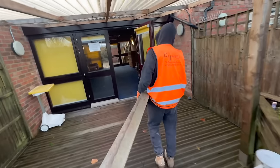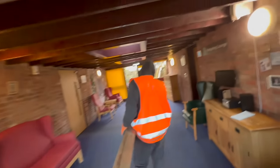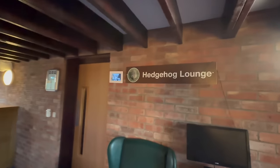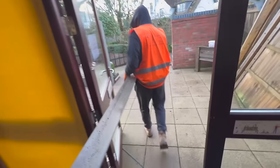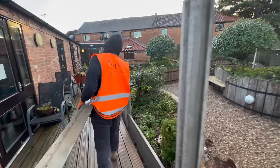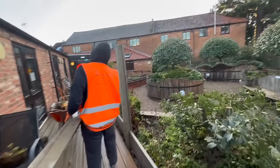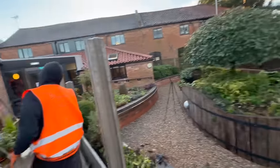We've been told that the carpet's being changed, so not to worry about it too much, but we'll have to go through the hedgehog lounge. And then we're going. Residents aren't in that bit, by the way. But yeah, this is where we're walking, guys. Lovely though, isn't it? All the way to the end.